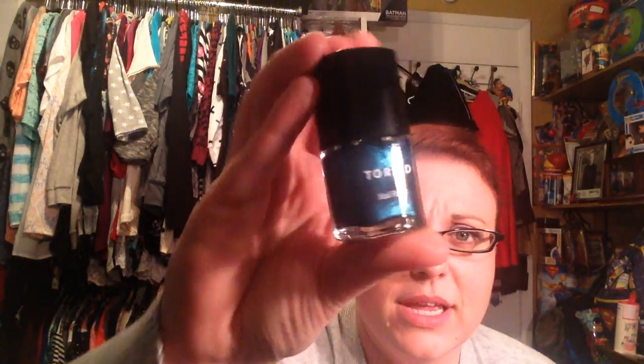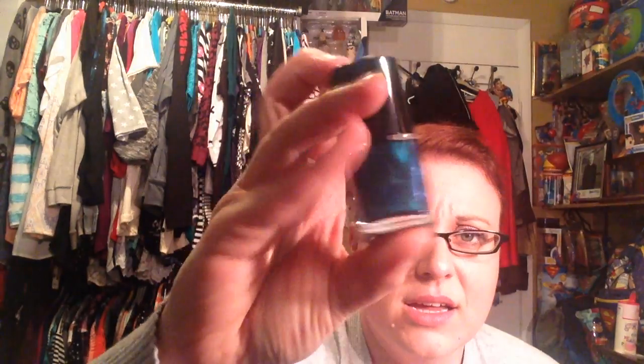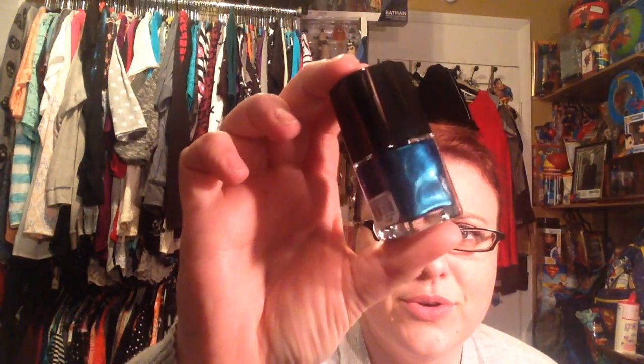It's just this really pretty iridescent color. It's kind of like blue, and then in certain lights it's purple and green. So that was $5, but I got $1.97 off, so around $3 for that. And I have pretty good luck with their nail polishes.